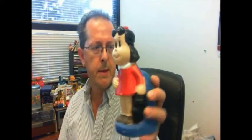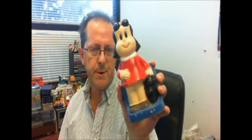It's a little Lulu bank, plastic bank. Paid $1 for it. Might get 5 or 10. Little tin bank, paid $2 for that. There's a lot of them out there, so they don't go for a whole lot. Might get 10 or 15 for it.